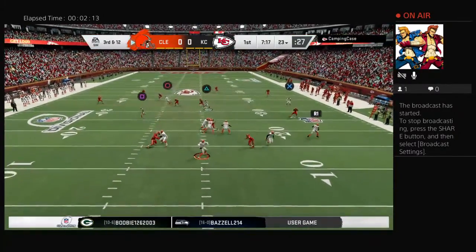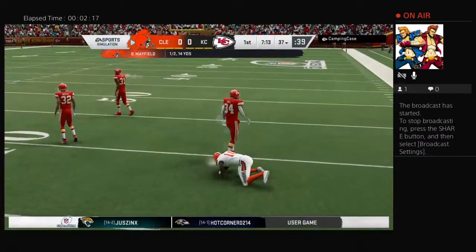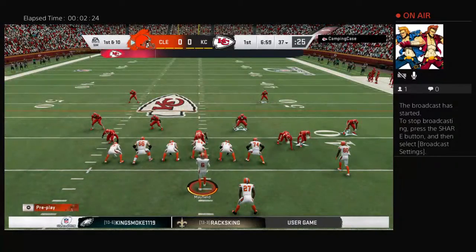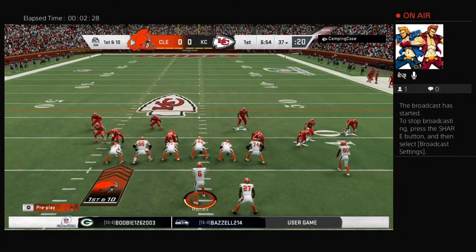From the gun, Mayfield. Open man is Taylor. He's got it. And he's taken down, but able to slip across the 35. 14 yards, and it's a Cleveland first down. Line of scrimmage, the 37 on 1st and 10.